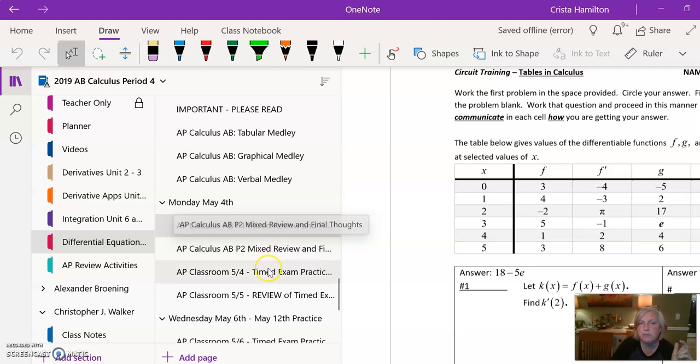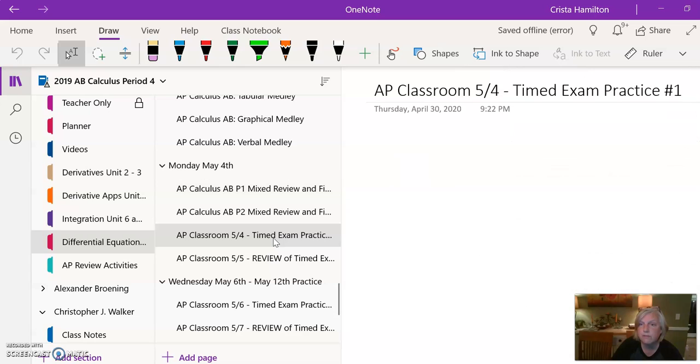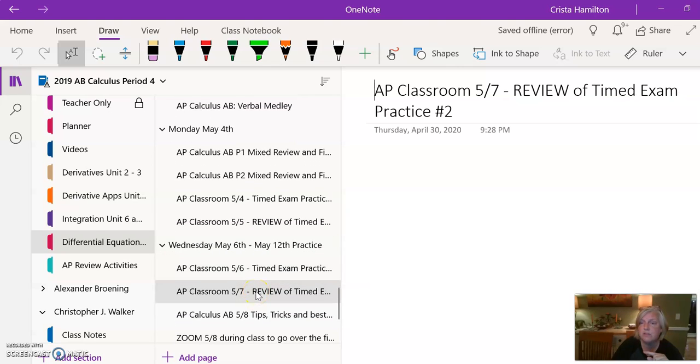I don't have anything up for that, but they're going to have 2 actual mock exams. One on 5-4, where they're going to time it and you actually take it during the time that they're doing it. And then they're going to go over it the next day. And then there's a practice 2. And then on the 6th and then on the 7th, there is another review of that one.